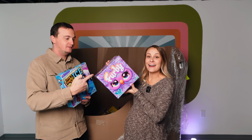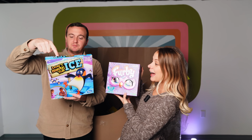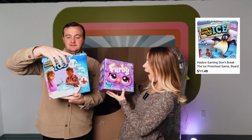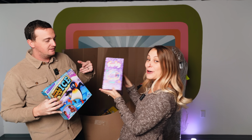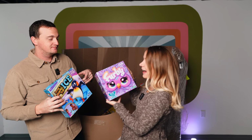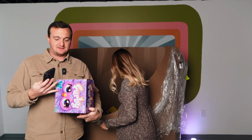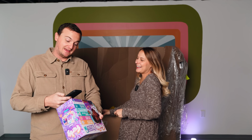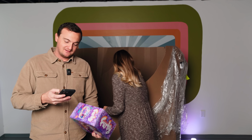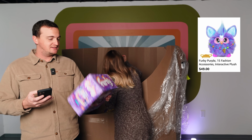Oh, Furby. Are these coming back? This is actually a nostalgic one too. I remember playing this as a kid. Don't break the ice. You have little ice cubes. There's some nostalgic fun stuff here. Furby. I did not know that was still a thing. Furbies back in the day were like $100. Really? Yeah, you don't remember that? No wonder I never knew. When they were the rage? I know. This one's ridiculous. This one's 50. Really? So yeah, they're still kind of pricey.